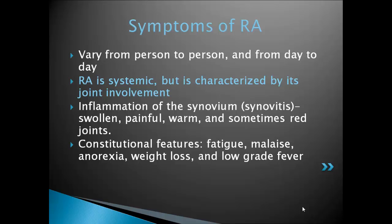Or changes in the weather. Barometric pressure primarily is one that does that. Also cold weather. But rheumatoid arthritis is a systemic condition, meaning it affects the whole body. It's characterized, and we characterize it by how it affects the joints, but it can affect the heart and the lungs and the nervous system and things like that. So it's important to realize that.